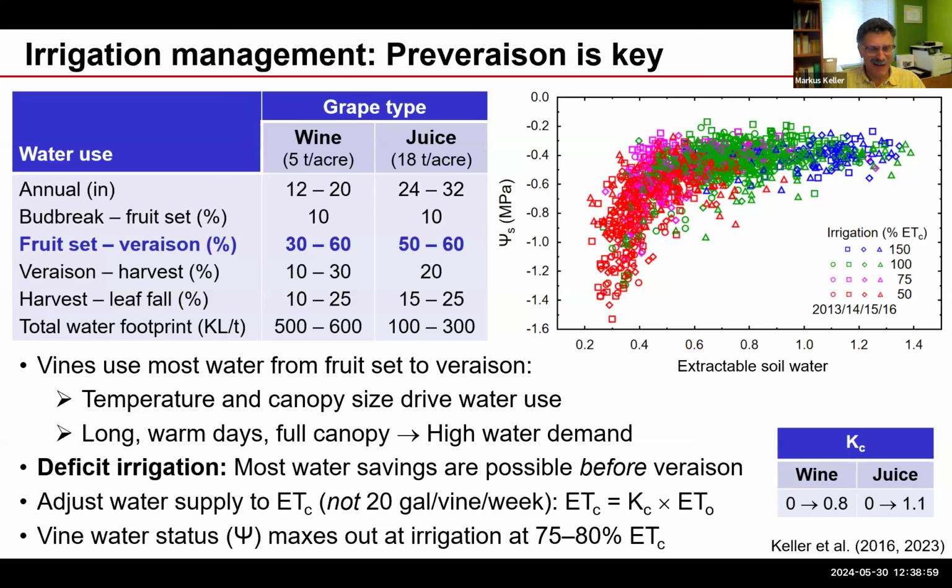But at about 0.4 or so, 0.5, depending on the grape type, of extractable soil water, so 40–50% of extractable soil water, that maxes out. So when you irrigate, replacing about 75–80% of the crop evapotranspiration, anything above that, you're not going to improve the water status of your vines. So you can waste a lot of irrigation water potentially by irrigating more at that high end of the vineyard.